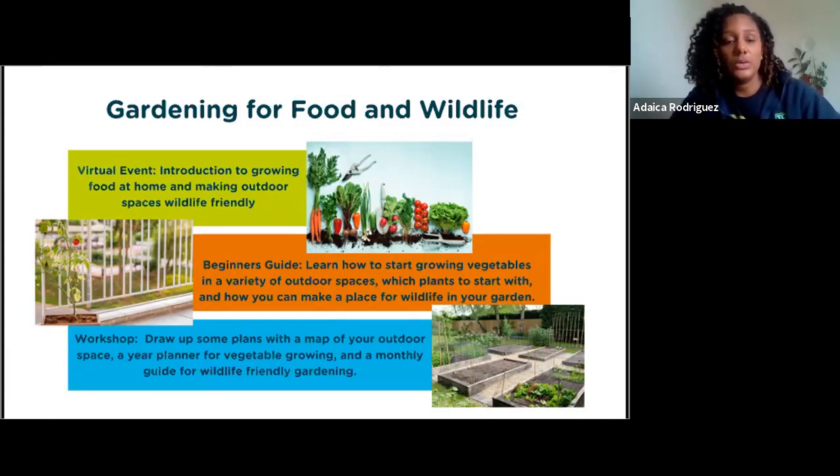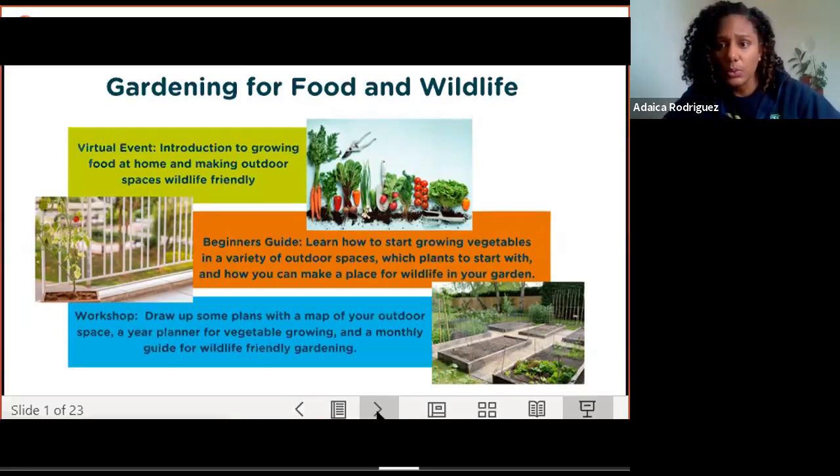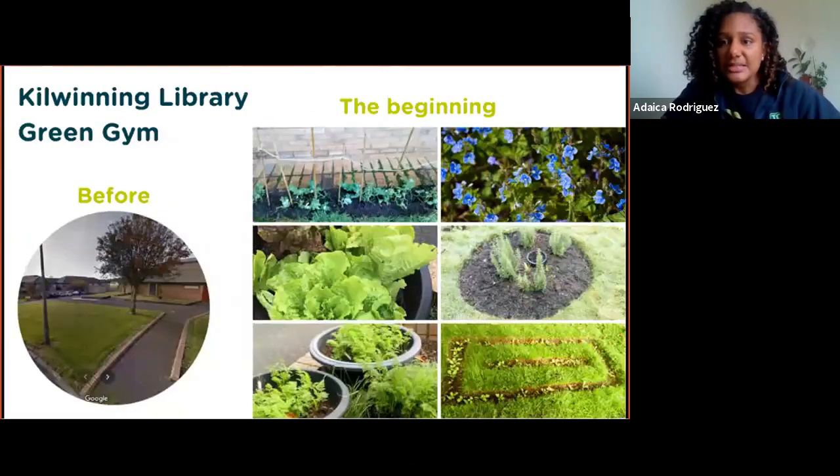And one of the things we do is that we grow food outside of a library in Kilwinning. So this is our green gym here. As you can see in the before picture, it just looked like a normal green space. It has quite the characteristics of any outdoor space in the UK. Some words that can really describe it are low maintenance, grass, some trees around, not much work that really needs to be done in there.